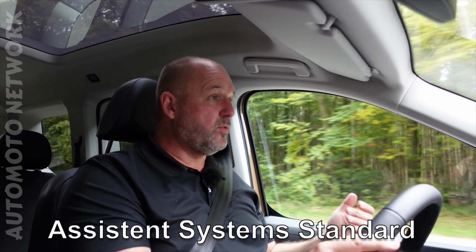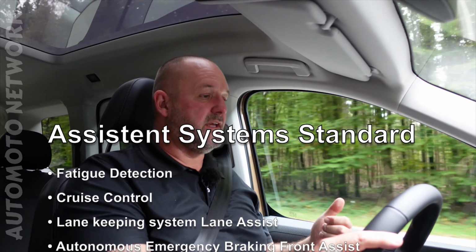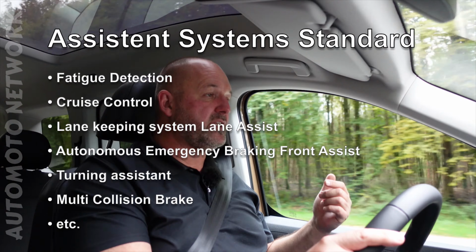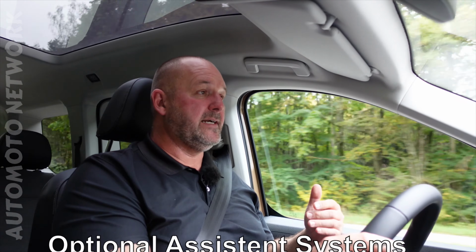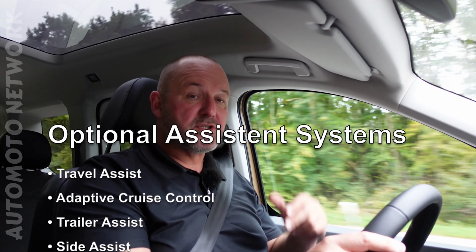The new Caddy features the most important driver assistance and safety systems as standard. So for instance, it always comes with a lane assist, with a cruise control, with an emergency braking, with a multi-collision brake, and as you see in the list, some more. But on top of this, you can for sure configure loads and loads of extra systems, and here is the list with the optional features.